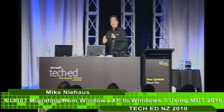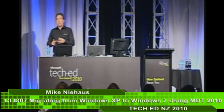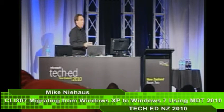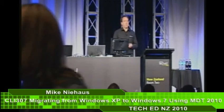So Rhonda went through the high level and went through a single scenario. I want to go through more in depth and talk about the specifics of image creation and then the deployment process itself.